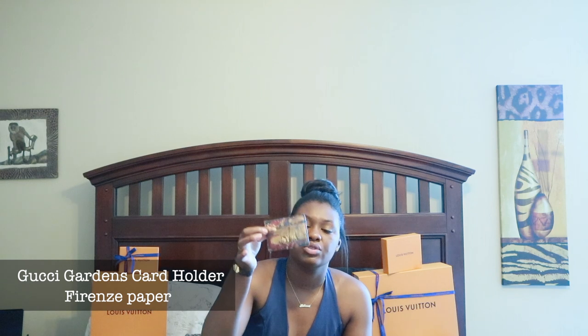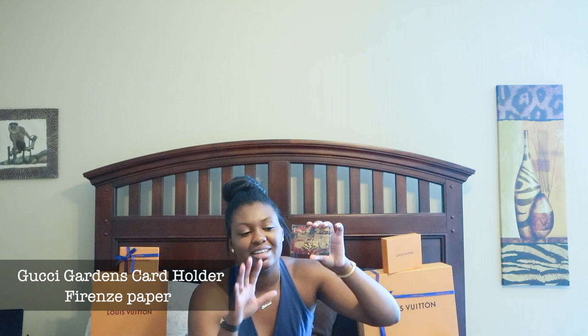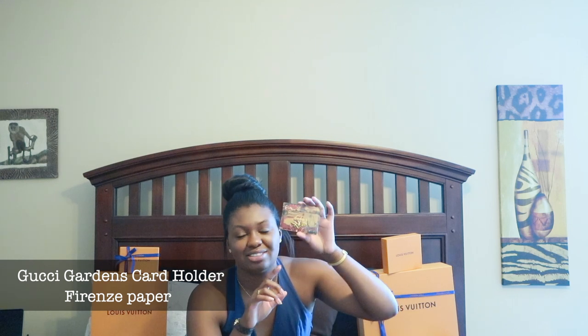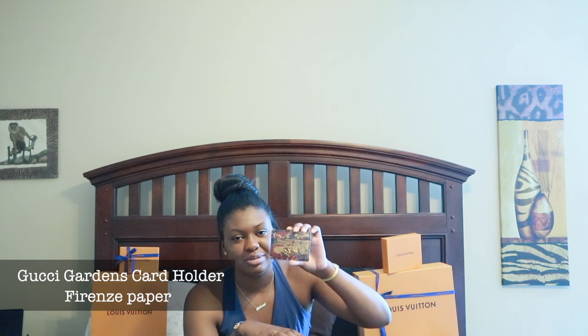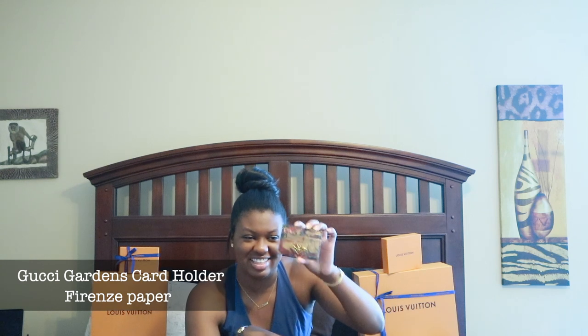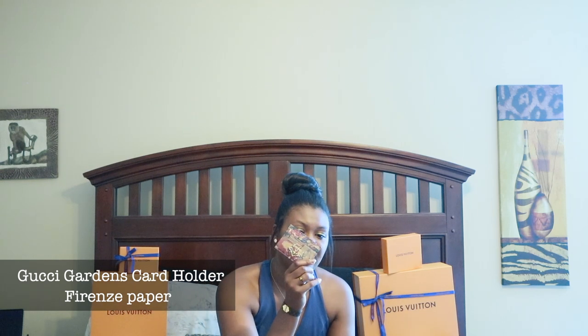So this is the Gucci Gardens card holder. It's in the Florence canvas. I don't know, apparently this is a pattern that's only in Florence, I really don't know, they were telling me about it, I really can't remember, but I do know it has something to do with Florence, so that's why I got it in this color, because it's not quite my taste, but it does stand out in your purse, which is nice. And I wore this one to death too, to be honest. Looking at it, it's like, girl, you've been through a lot to be a limited edition item.